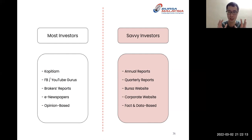But apparently most of the time, I don't actually rely on that. And I find that for most of my friends who are into stock investing, we tend not to rely on that kind of information to make investment decisions, because they are not exactly the sources of information. We do not put a lot of weightage on them, or place them as of great importance when it comes to deciding on stock investments.